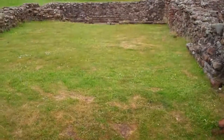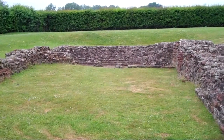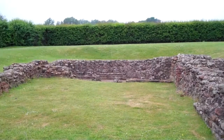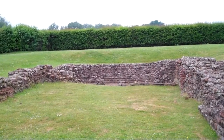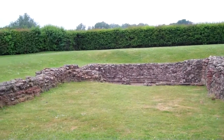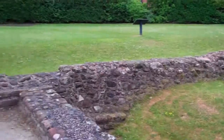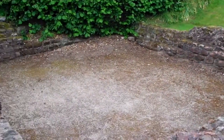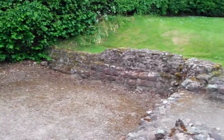And here we are looking at the bathhouse itself, which would have been a heated room, a very humid space, much like, I guess, similar to a Turkish bath, rather smaller in scale than the famous ones at Bath and places like that, but still a very, very nice and well preserved example.